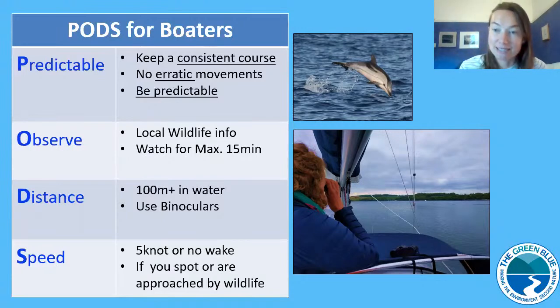Next one is distance. So this is a really, really important one. Always keep 100 meters away, and we saw that on the diagram before. Use your binoculars.